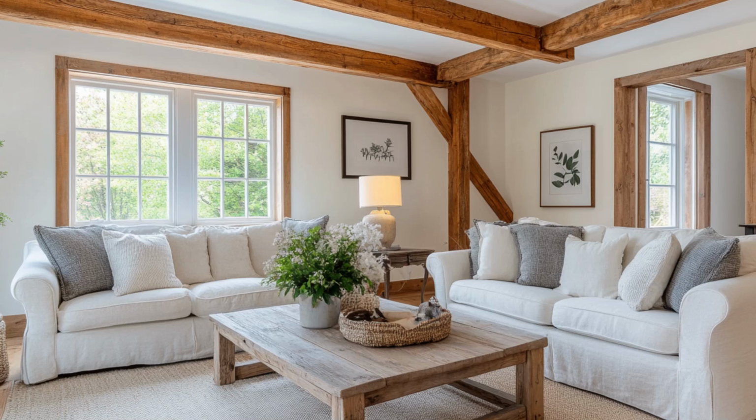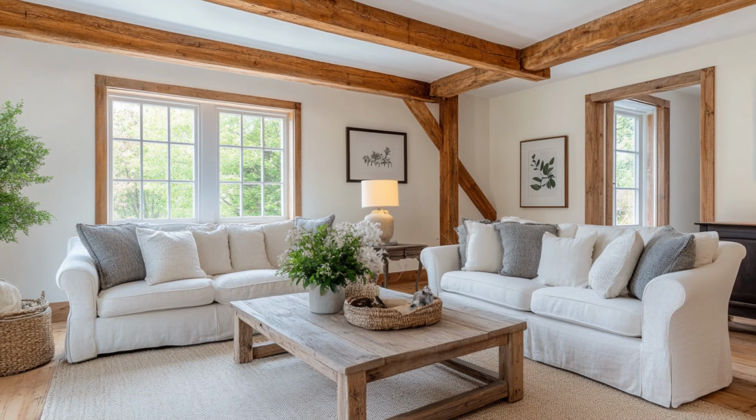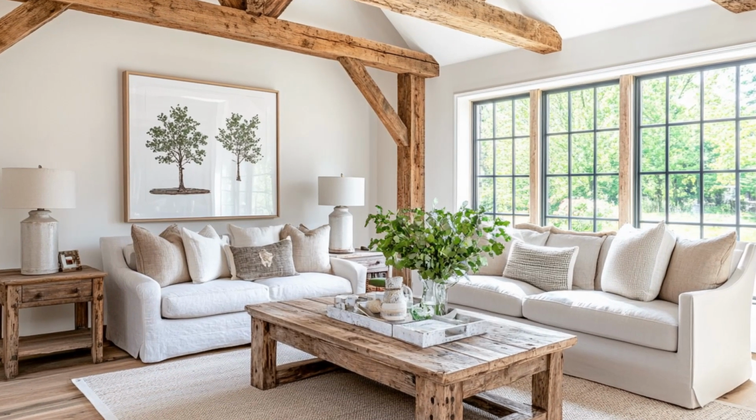Farmhouse vintage interiors are characterized by distressed furniture, natural materials, and a neutral color palette that reflects a sense of calm and comfort. The beauty of this style lies in its imperfections, as aged wood, weathered metals, and soft fabrics come together to create a lived-in feel that's both elegant and relaxed.